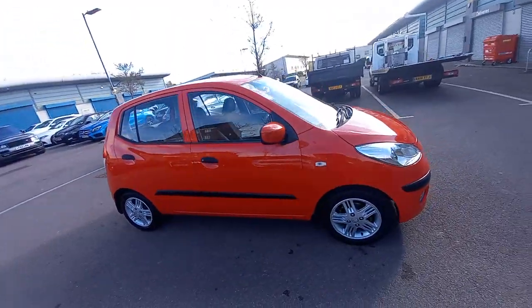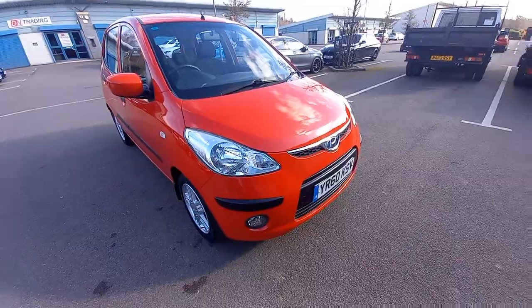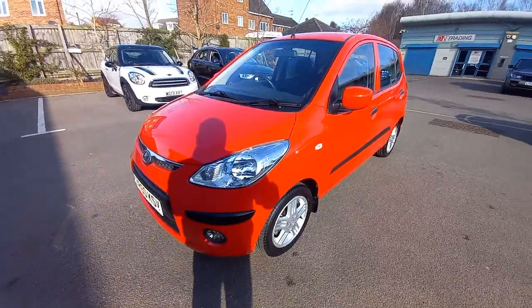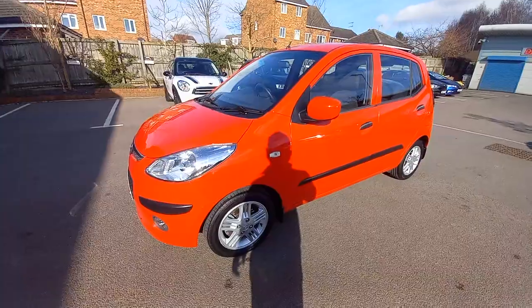Hello, welcome to this video for this lovely Hyundai i10. So this is the 1.25 engine. It's the timing chain engine version. Petrol of course, and it is a 4-cylinder. Okay, let's start on the bodywork.